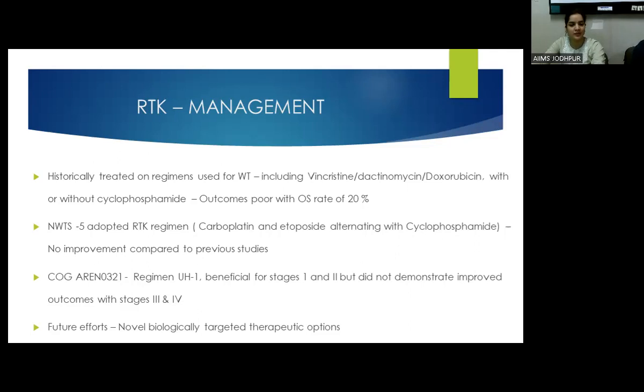Then, in the National Wilms Tumor Study, the regimen which was adopted included the RTK regimen that includes the chemotherapy drugs carboplatin and etoposide, alternating with cyclophosphamide. However, there was no improvement noted as compared to the previous studies.